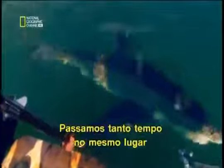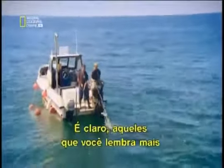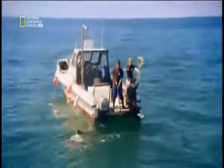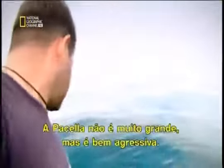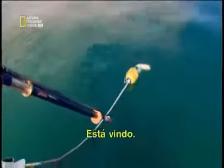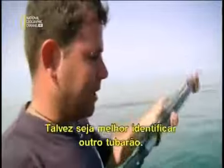Being so long in the same place, we know some sharks for years. Like when you go out with your buddies to have a beer, you know them by name. And of course, the ones that you remember the most are the biggest and the most charismatic ones. Pasella is not very big, but is very feisty. Maybe another shark is better for tagging.